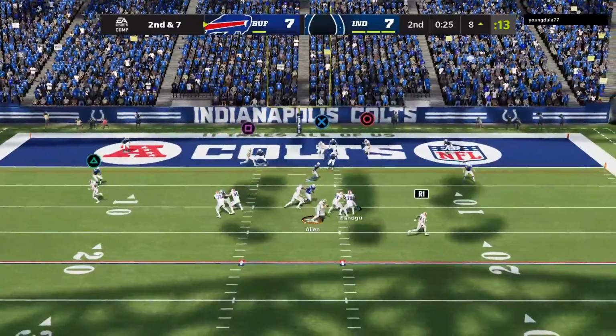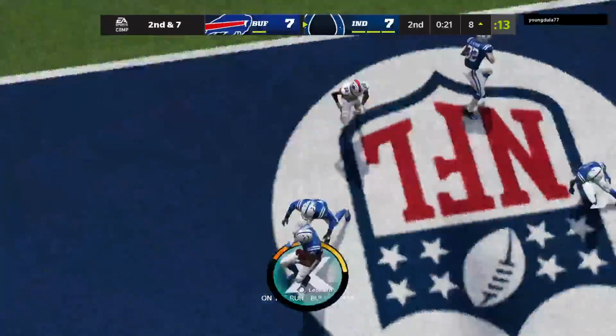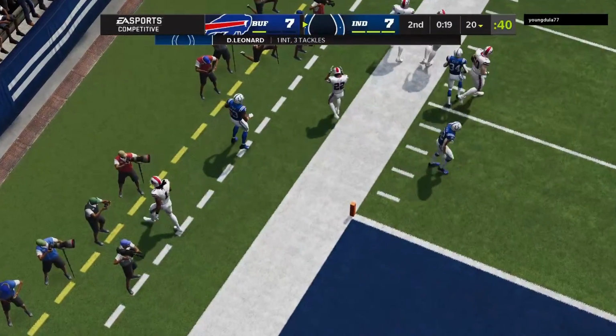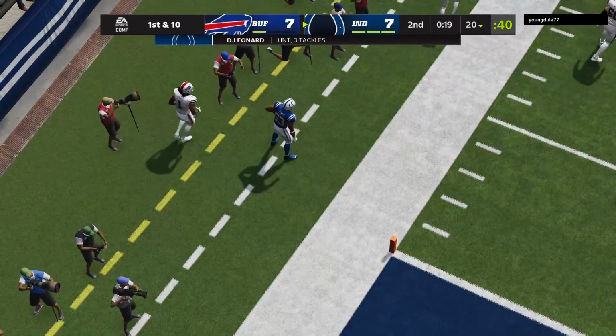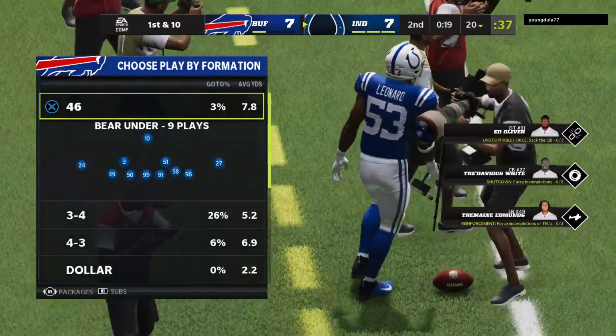Here's Allen to throw it. Escaping the pressure right. And oh, it'll be intercepted. Picked off by Darius Leonard, the linebacker. And the Colts are going to take possession here. It's a touchback, and they'll take over at the 20-yard line.